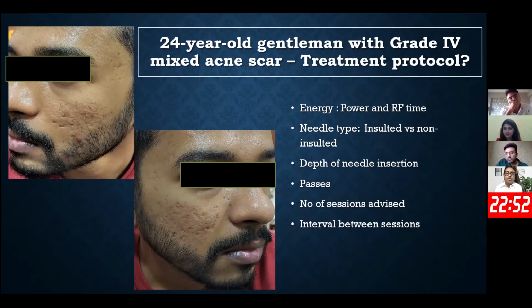Remember, most of our devices, including microneedling, including our ultrapulse or any other CO2 fractional laser, tend to affect the rolling type of scars. But they don't affect that much the ice-pick scars, and don't affect that much even the box scars. So what you need to do first, some of our box scars, in the very first session, you can convert them into more rolling scars.